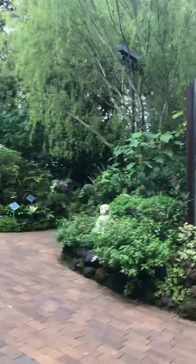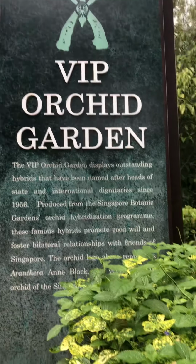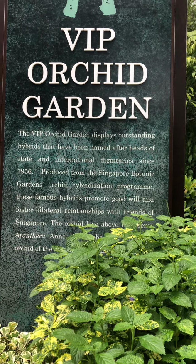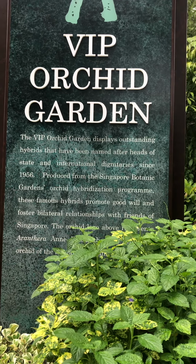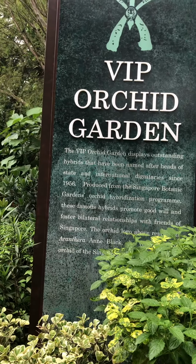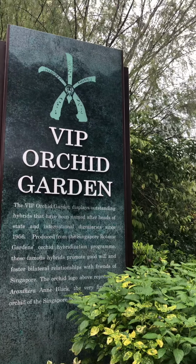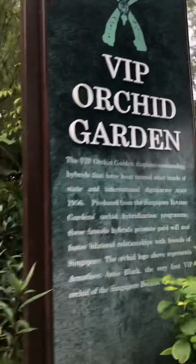And now I am reaching the VIP Orchid Garden. The VIP Orchid Garden displays outstanding hybrids that have been named after heads of state and international dignitaries since 1956. Produced from the Botanic Gardens Orchid Hybridization Program, these famous hybrids promote goodwill and foster bilateral relationships with friends of Singapore. The orchid logo above represents Aranthera Beatrice Black, the very first VIP orchid of the Singapore Botanic Gardens.